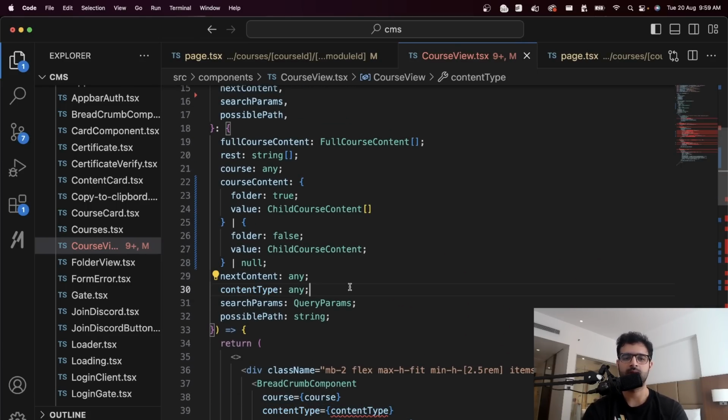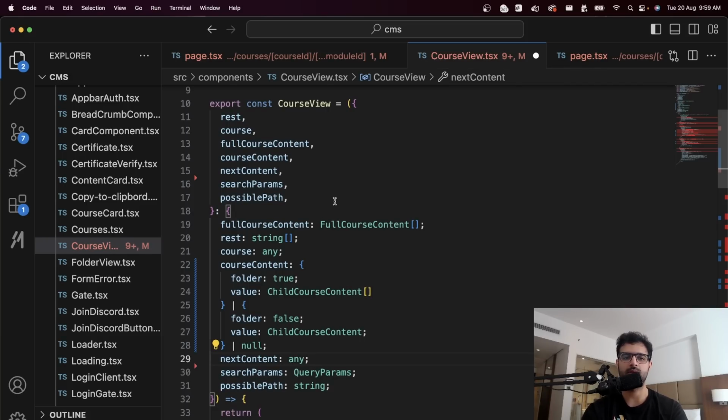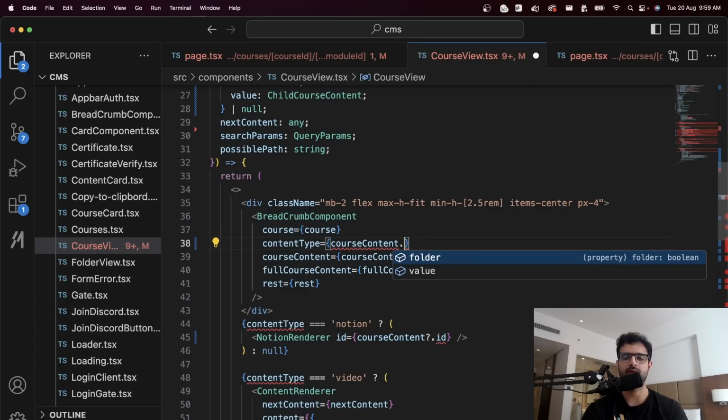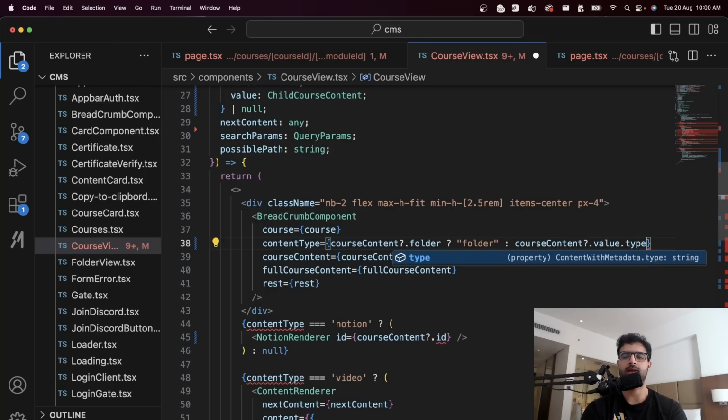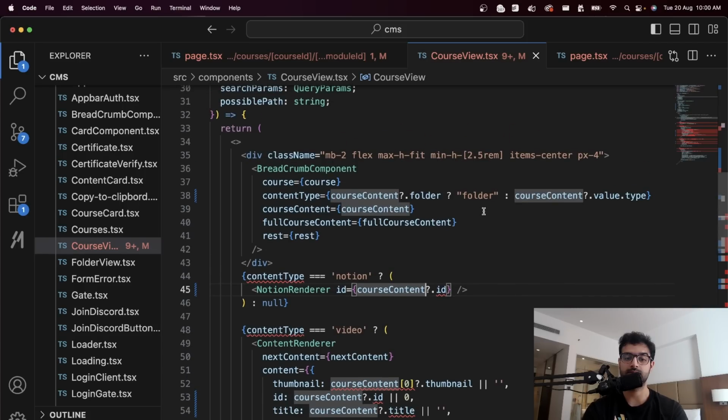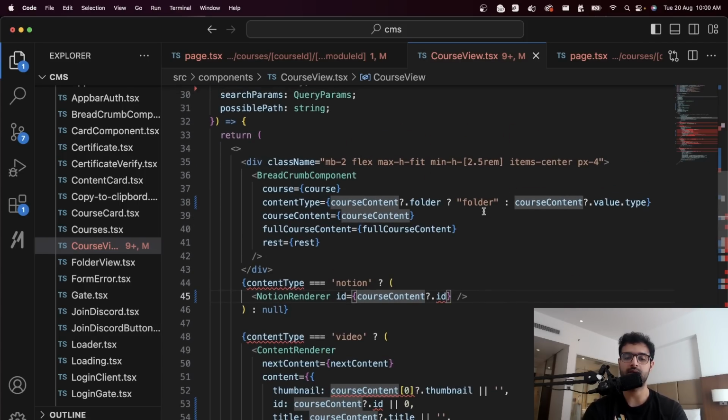Most people don't. Like content type is not needed anymore. And course content dot folder, then it will be folder, else it will be dot value dot type. This thing we're writing too often, so we should encapsulate this into a function. I've not done it, but it should be done. Yeah, here also it will be .id notion renderer dot value dot id.